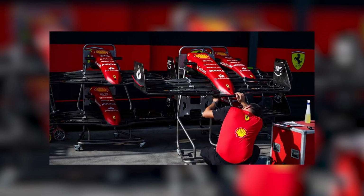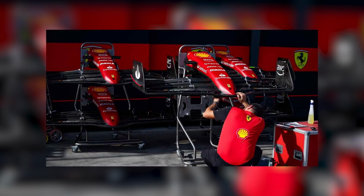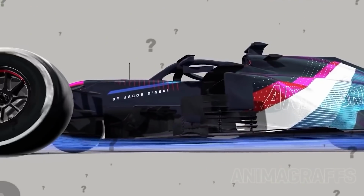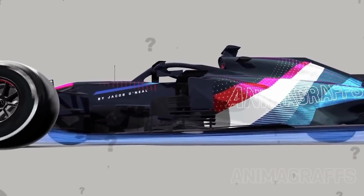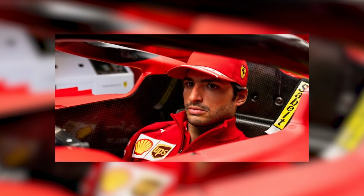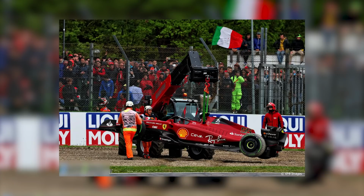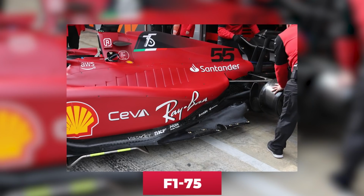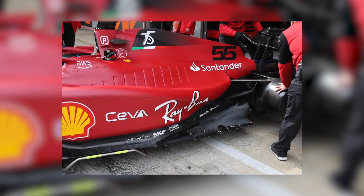But the truth is that they have modifications that they tailor-fitted to their cars, and it's all about the flaws. So what about the flaws now, you ask? On the race back of the Emilia-Romagna Grand Prix, Ferrari driver Carlos Sainz was generous enough to let people get a peek at what was going on under the F1-75. And back then, the flaw could be seen without the skids.